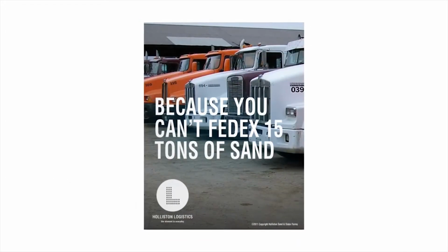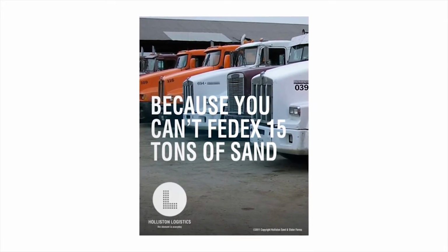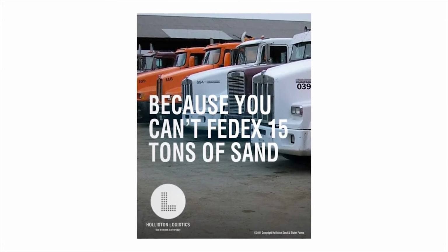And this ad is great because it's true. You can't FedEx 15 tons of sand. Holliston Logistics is their shipping company that delivers tons of sand every day. And already from these ads, you immediately get the sense that this company has been around forever, that they are a major competitor. Just by the way that they sound and the way that they look, it looks really polished and buttoned up. Since the branding exploratory, we've got to do some incredible work for them.